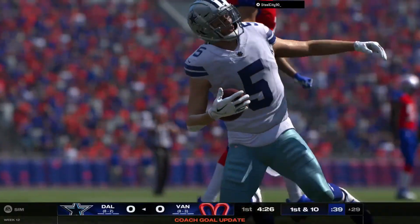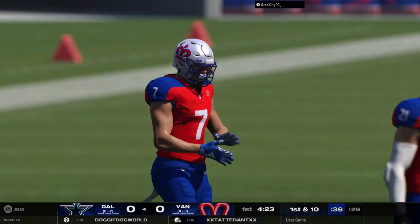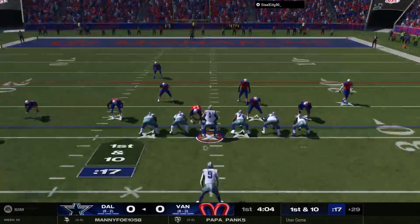Got a man, it's Drake London, and he'll be brought down at about the 29. That's 16 on the pickup, and that's good for a Cowboys first down. Let's go now.